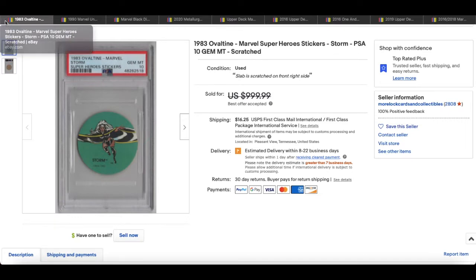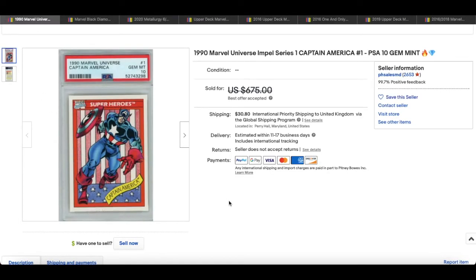Okay, so in at number 8, and you're probably thinking, oh my God, Nick, why? Or Ginger Man, whatever you want to call me. But this is a Captain America card number 1 of the 1990 Marvel Universe set, Series 1, PSA 10. And this Captain America sold for $485. So the price of that has come down considerably from where it was.